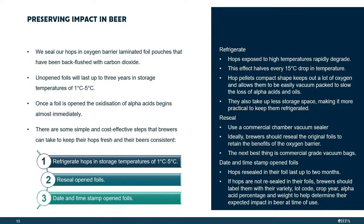Finally, step 3, date and timestamp open foils. Again, it is worth re-mentioning that hops resealed in their foil last up to 2 months. If hops are not resealed in their foils, brewers should label them with their variety, lot code, crop year, alpha acid percentage, and weight to help determine their expected impact in beer at the time of use.